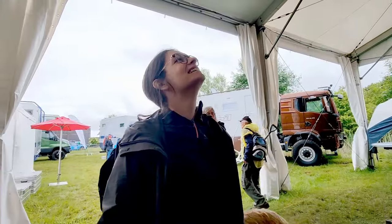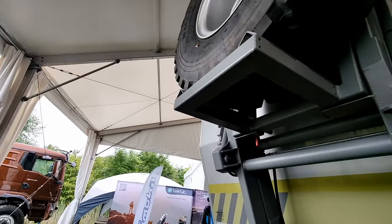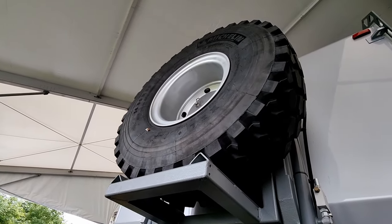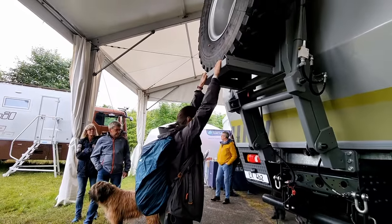Do you think we take it with us? Yeah, I like it. You don't have to go to the gym anymore. You just have to take down 300 kilos from there without breaking your head.